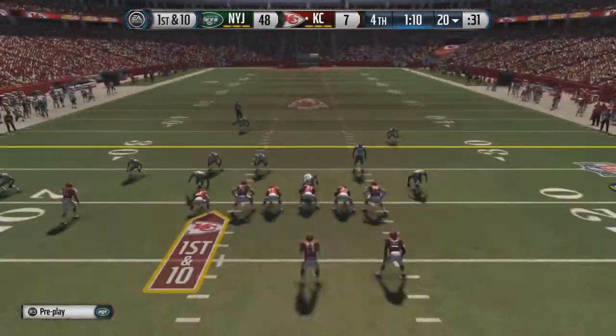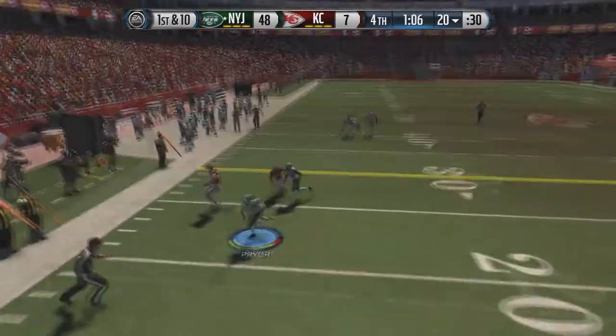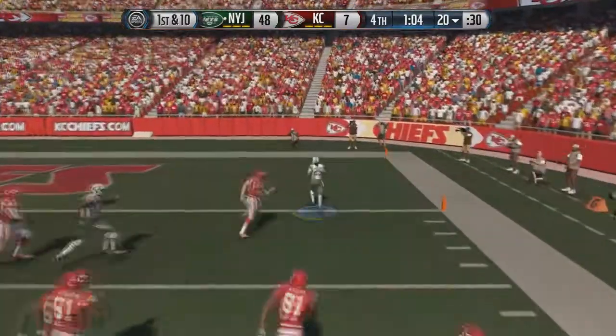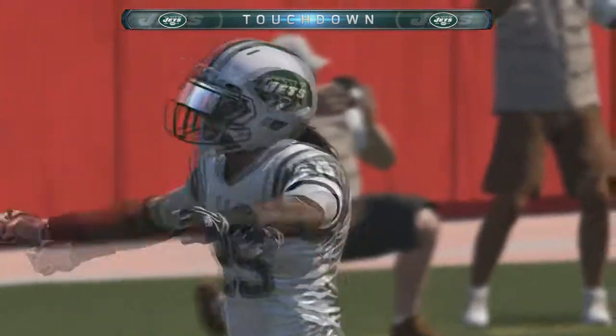Now Alex Smith in shotgun, just playing for dignity at this point. Smith stands in the pocket, throws to the outside, and intercepted by rookie Calvin Pryor. And there is nobody in front of him. Touchdown Jets. They put up 50 points on the Chiefs.